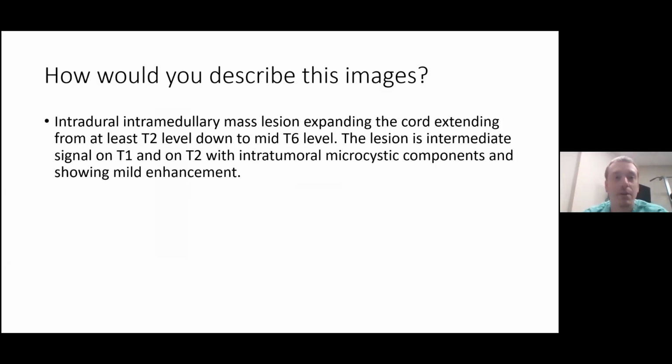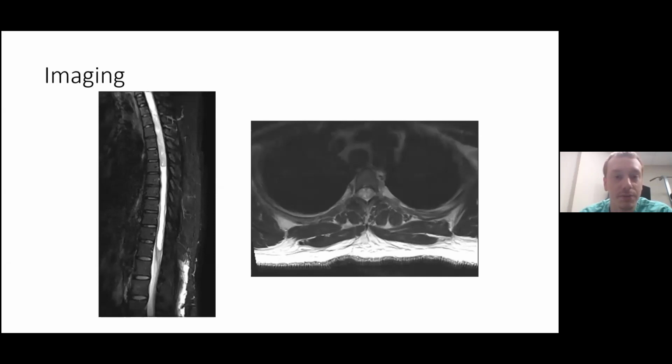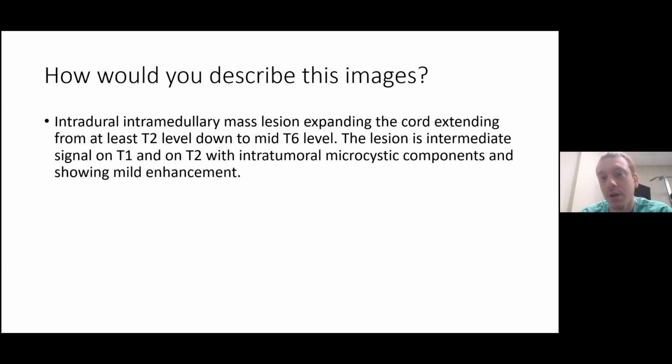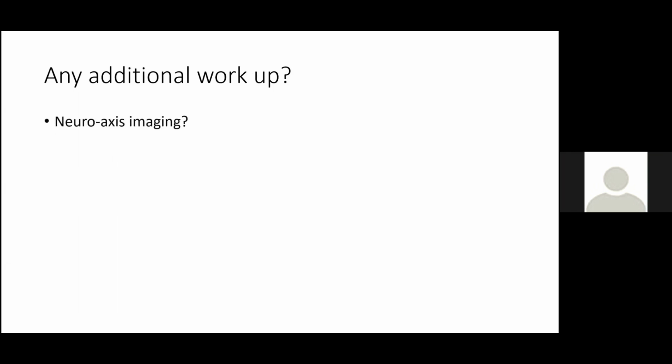So how would you describe it? Like you said, it's an intradural intramedullary lesion expanding from T2 to T6. There are some cystic components and some mild enhancement. And like you said, there's a large syrinx below the lesion. Will you do any additional workup on this patient, or do you think you're good? I think at this point you could probably go into surgical planning. Yeah, I agree.